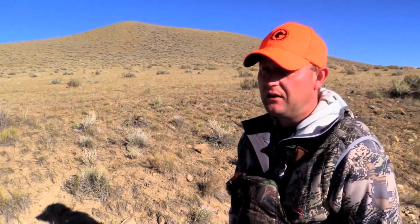Well, morning of day 2. We kind of struck out yesterday. We got on a couple good bucks. We actually got the gun set up once, but it just didn't happen. He went over the hill.